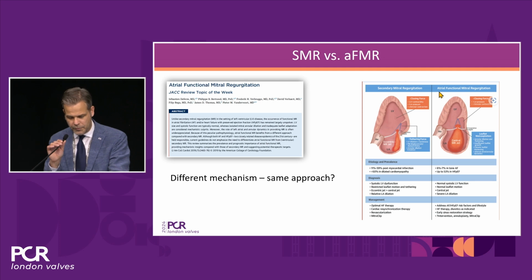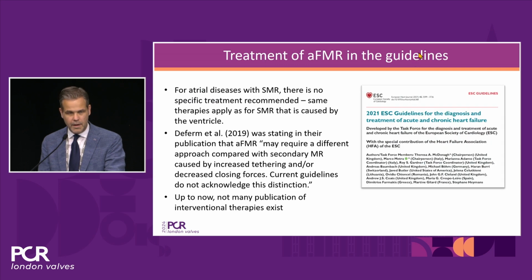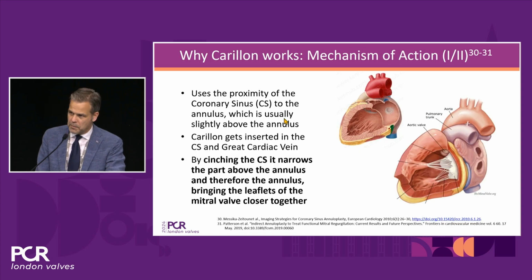So again, we have a different mechanism, but the question is, if we're looking at treating this mechanism, do we all need the same approach? Of course with this, we go back to the guidelines. We already said in 2019 it might need a different approach, there might be a different reasoning behind it. It makes sense to have a different approach to treat aFMR, but up to now, there's not so much data on this.